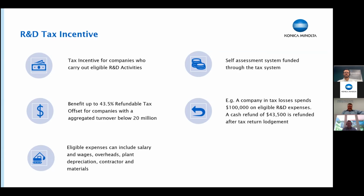You submit an application to AusIndustry, which is basically a project description or a description of how the project complies with the rules, which I'll go through in a second. And then the expenditure associated with the project is submitted with the company tax return. So it's a self-assessment system. You're not relying on, I guess, assessors to approve it at the initial stage. There is an audit process, however, for the R&D tax incentive. About 10% of companies get audited.